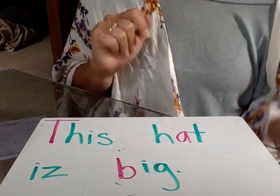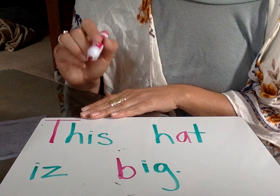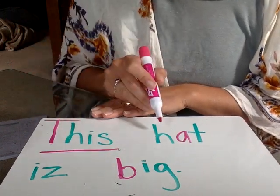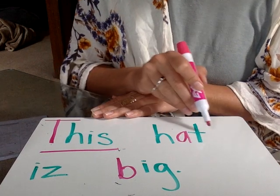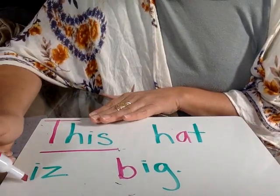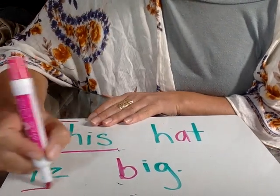Now I'm going to go through spelling. Okay. This is a sight word. It should be spelled correctly. And it is. This. Hat. This is spelled correctly. Here is a sight word, is. It does not look right to me.